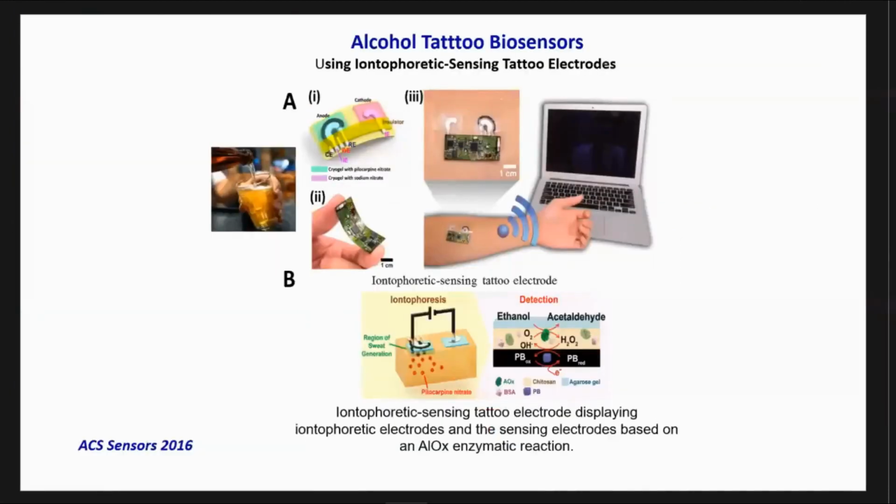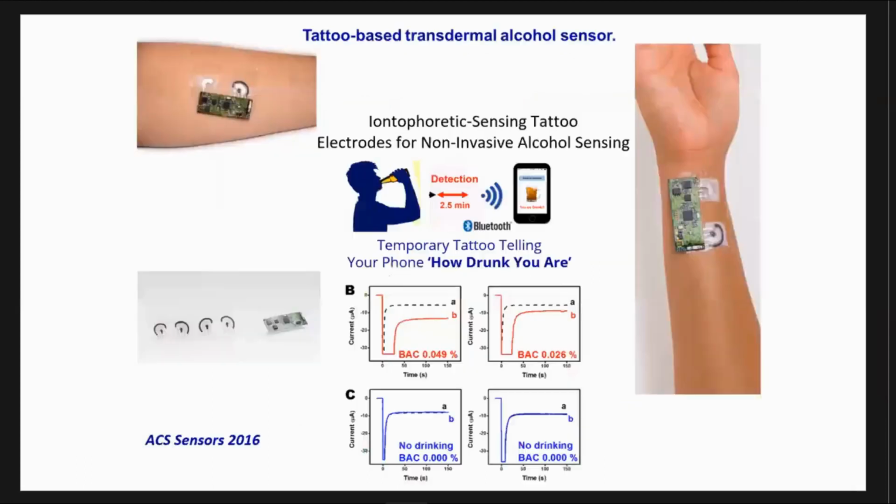Then we extend it to alcohol because tonight we will drink and then we will eat, so we can measure both the alcohol and glucose. Here we stimulate the sweat. This is sweat alcohol with pilocarpine. So we stimulate the sweat, and then you have alcohol oxidase to detect the sweat alcohol. So you can drink as much tonight if you don't drive, and you can see the change of the alcohol correlation to blood alcohol. And this is the control, no drinking, no signal.